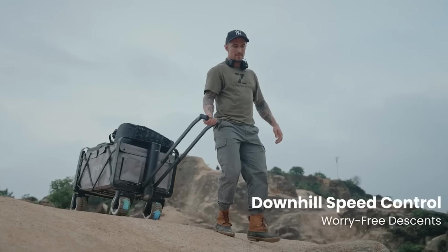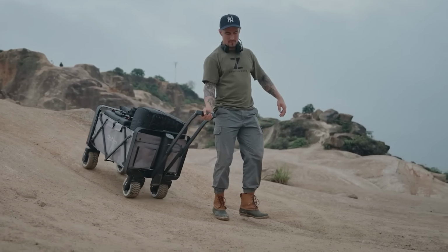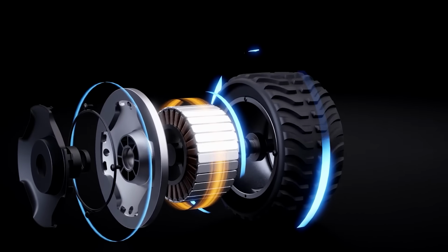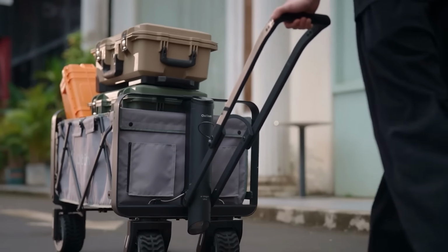A neat feature kicks in on downhill runs. The wagon automatically adjusts its speed, so you don't have to act as a brake. The e-Wagon Ultra also tackles uphill slopes well. With the assist function on, you can move the wagon with up to 95% less effort.